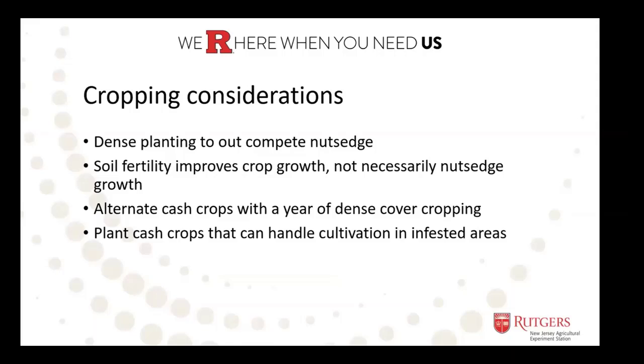So some cropping considerations, thinking about dense plantings to outcompete the nutsedge. So again, focusing on the shading. Ensuring that you have proper fertility for the crops that you're growing. Soil fertility doesn't impact nutsedge. It doesn't respond to nitrogen as much as your crops will. And so if your crops are healthy and vigorous, then they have a better chance of outcompeting the nutsedge and hopefully shading them out.